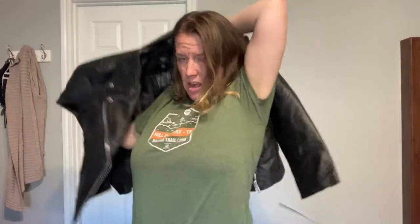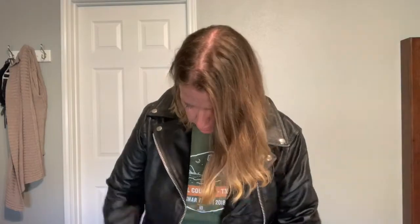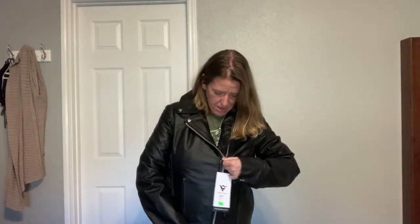So let's try this on. It does not have the CE approved gear. But it is 100% genuine cowhide, so you will have that road rash protection. It's got the asymmetrical zipper. I'm seeing that on a lot of the female jackets. Could care less either way where the zipper's at. It looks like it goes to about here because this sleeve is right here.